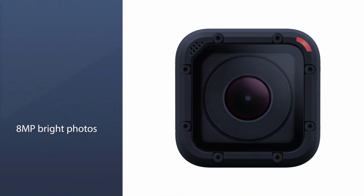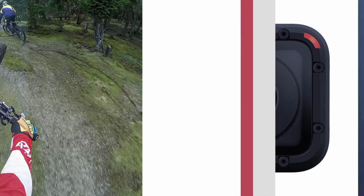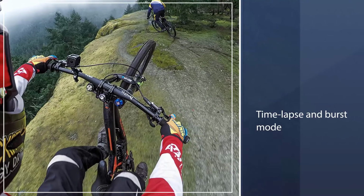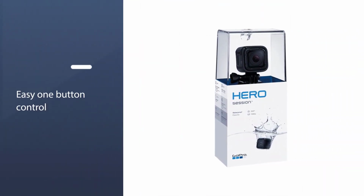for beginner hunters. This tiny camera offers powerful 1440p at 30 fps footage and 8MP bright photos and can easily fit into a small space. The time-lapse and burst mode allows you to capture perfect shots at regular intervals.